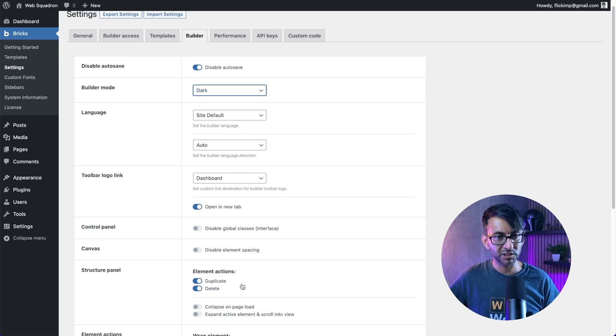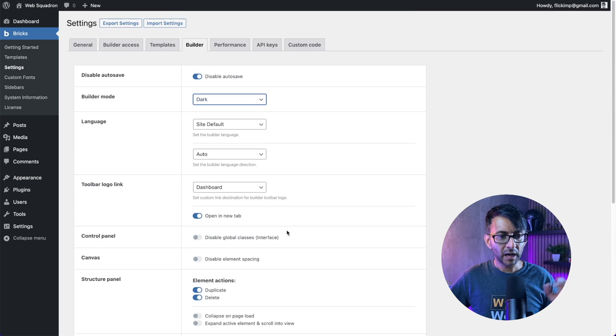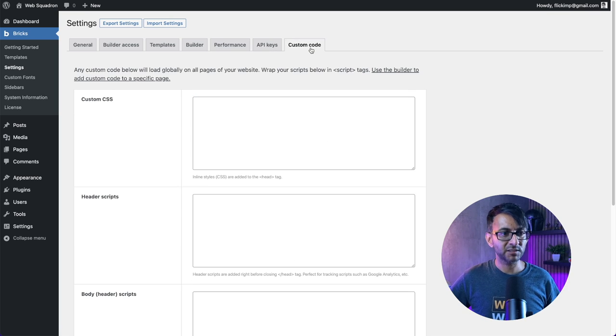And down here in the structure panel, I've said enable, duplicate, and delete. This is where you have like your section, your containers, and things like that. And you want to very quickly duplicate or delete without having to right click or hover over it. You can just go and click, and it's pretty quick and easy to do. I'm not going to change anything else on here. I mean, in terms of performance, I will quickly mention, this is what I've done. I've disabled loads of stuff that I'm not really bothered about, so that's okay with me. And I'm not adding in any custom code.